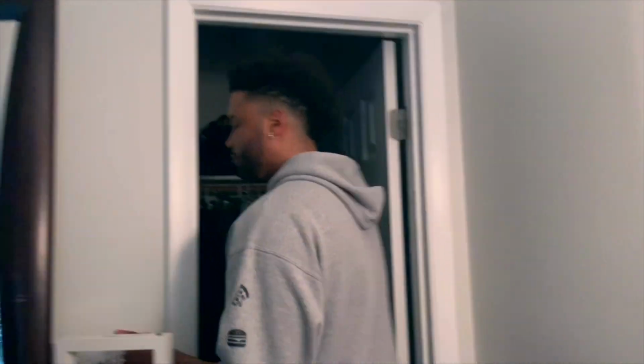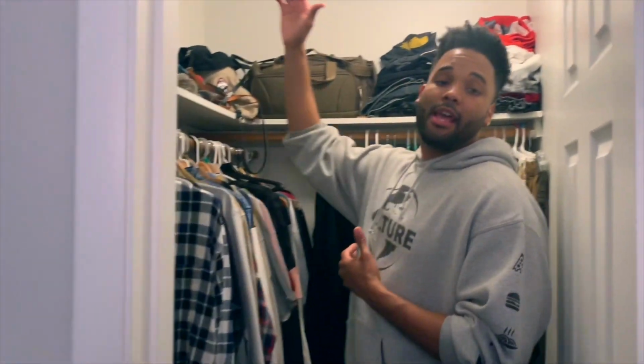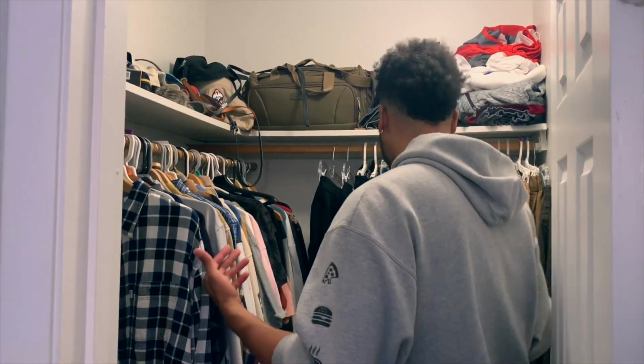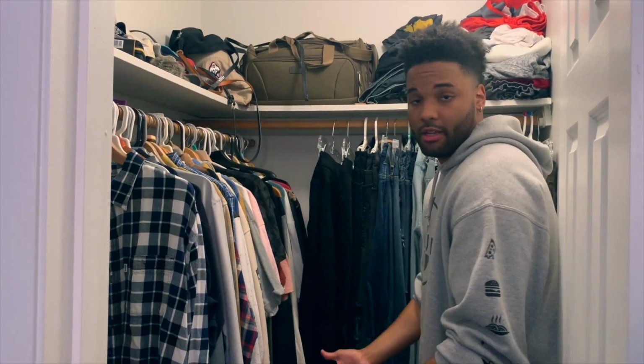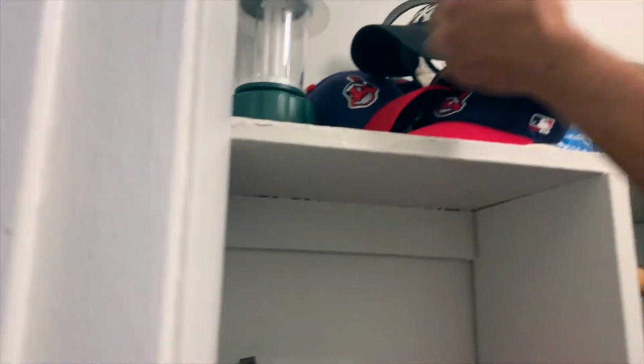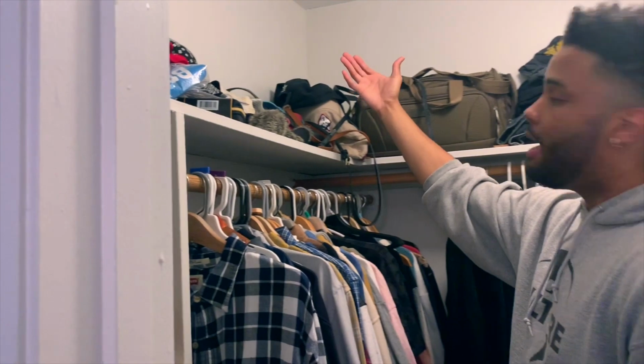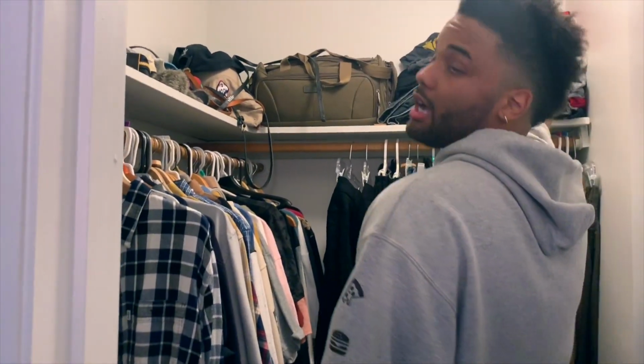Now this is the closet. And so now you see why I had extra clothes over there, because honestly, I can't fit all of it in here. Like, look at this. How many more shoes can you get, my guy? Jesus. And then I got the hats. I still haven't even organized this. I got the visors, the fitteds, the winter hats, belts, workout clothes. Still don't even have room for all these clothes.